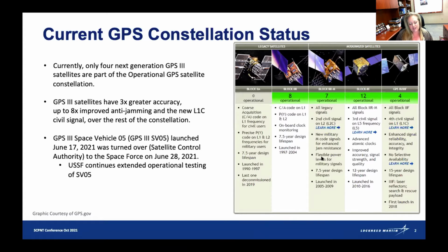GPS 3 was also intentionally created with a modular design so that as we have new technology and capabilities, we can add that technology or alter the technology as the mission needs change. SV1 through 4 are on orbit and set healthy, and they're used by over 4 billion users worldwide. SV05 was launched this past June, and I'll talk a little bit more about that as we go forward in the briefing.